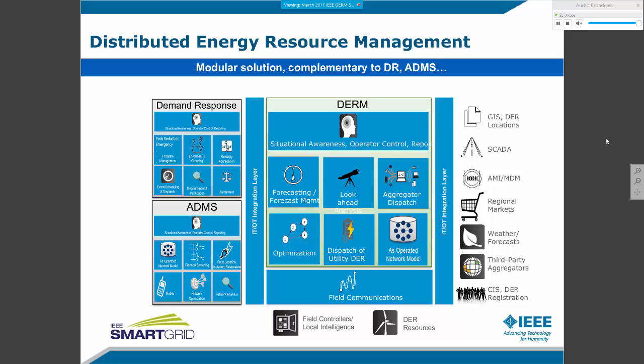Within the DERM solution itself, the core is focusing on providing situation awareness, operator control, and reporting to the human user at the high level. Under the hood, there's lots of functional components. I'd say the key ones, and specific to DERMS, are the forecasting of load and output of distributed energy resources, and managing multiple forecasts and aggregating those forecasts.